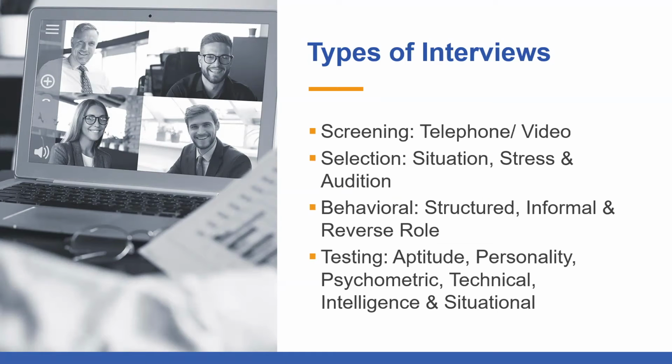There are so many different testing procedures as well. Aptitude as far as with certain performance or educational background, any type of personality or behavioral competencies is going to work best within your organization. Psychometric, technical, intelligence, situational. So there's a lot of different testings that you can take advantage of as well, testing procedures.